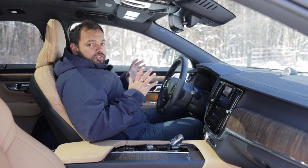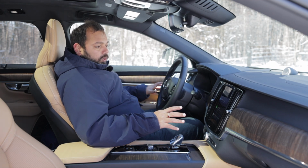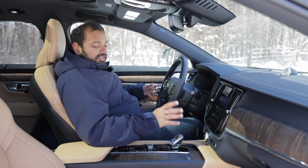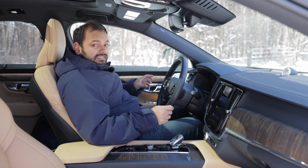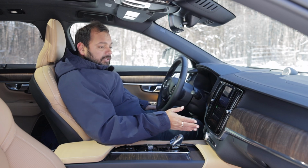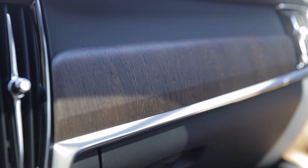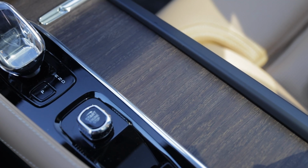I'm now inside the 2024 V90 Cross Country, and it's got the traditional family Volvo look on the inside as well, and that's no bad thing again. Their interiors are one of the best looking and one of the best built, I'd say, in the whole segment. You've got a lot of leather, some aluminium bits, and you've got this lovely wood trim in the center console as well, which just uplifts the whole ambience of the interior.